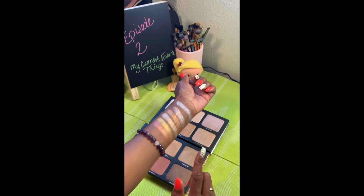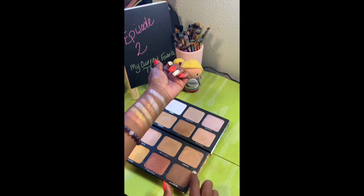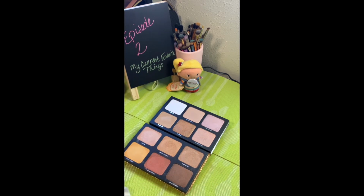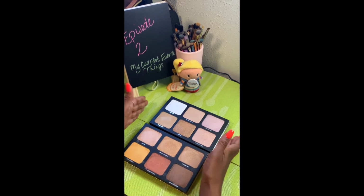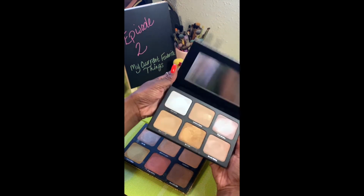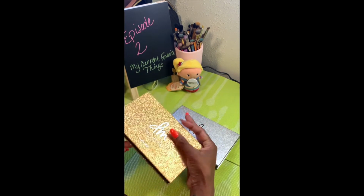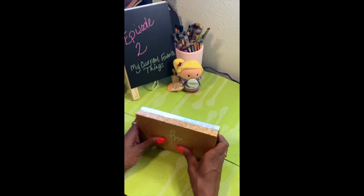Now, I feel like with this second one, if you're more fair and this second one appeals to you more, I think that you could really get away with this as a blush topper, bronzer topper sort of situation. I don't really typically do that. If it doesn't work for me, I just don't use it. But so far, I haven't had any issues with these. They last really well. Both palettes come with a really cute mirror. And I like them.